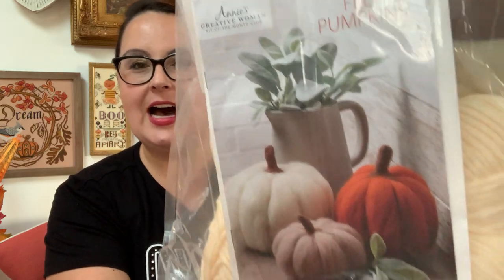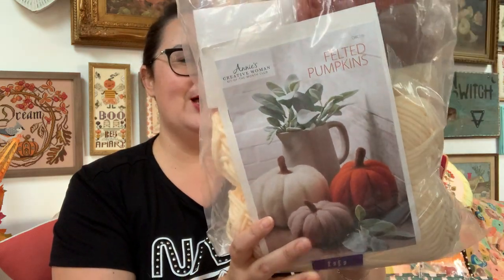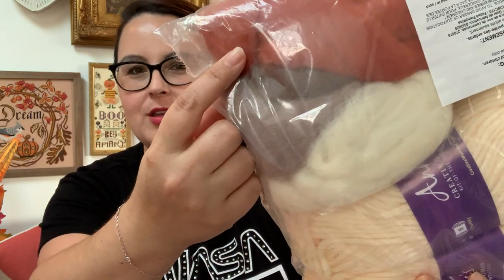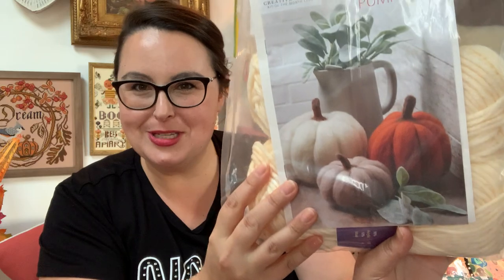The kit that was sent to me to review is the Annie's Creative Woman kit, and it is the felted pumpkins. I have a wool sensitivity, so I might have to put on my safety goggles and make some cute little pumpkins. It came with all of this stuff, so I can't wait to open this up and see how to make those cute little pumpkins. I will have the link for this below.